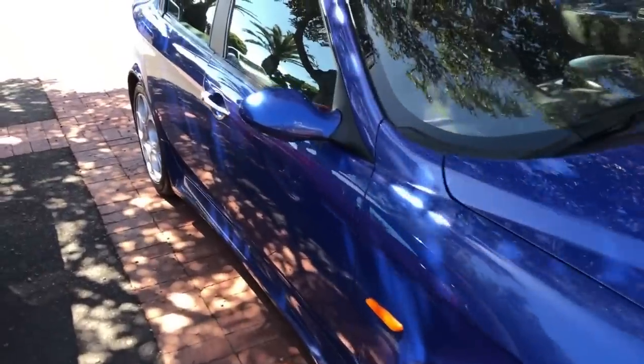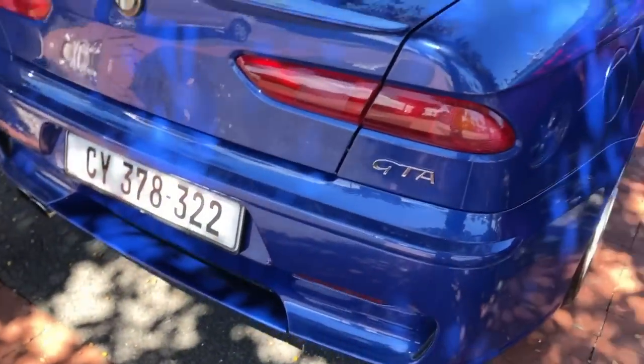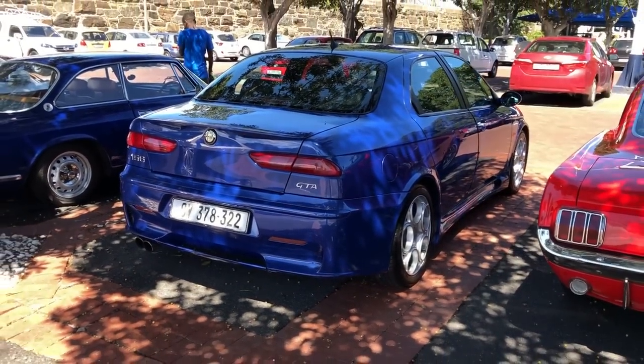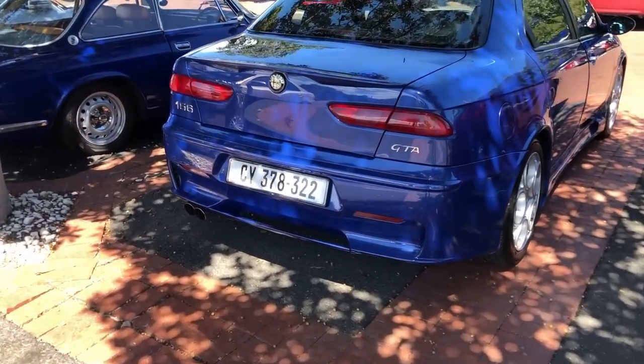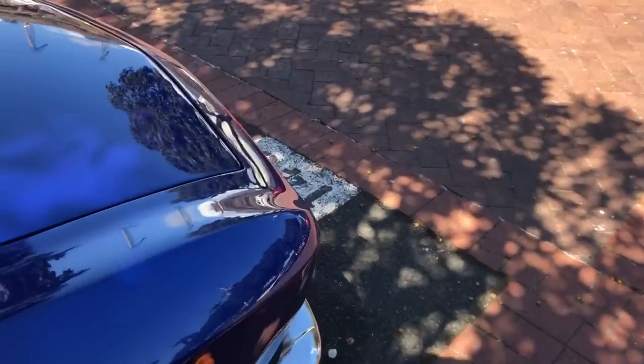And is this a GTA? Let's just have a look here. If it is, oh yes, it is. Sorry, my Alfa knowledge isn't that great, but I know about the GTAs. That is very, very nice. With the lovely GT Junior 2000 over here.